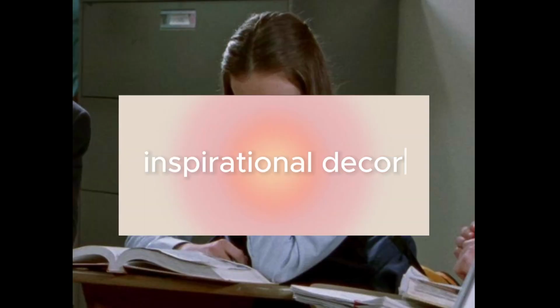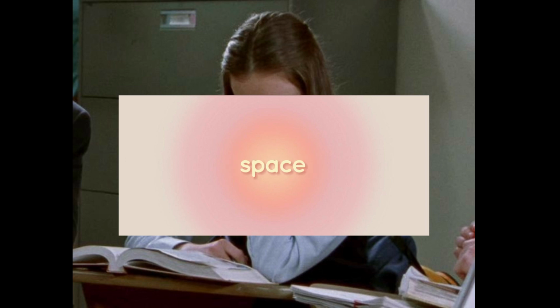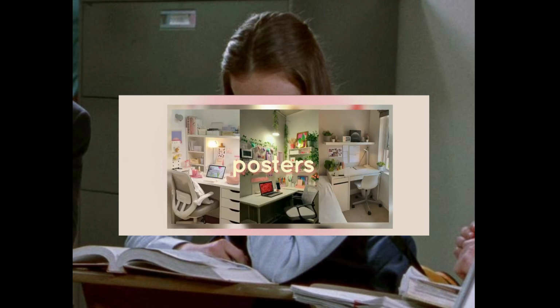Number 4. Inspirational decor. Decorate your study space with motivational quotes, posters related to your field of study, or artwork that inspires you. Incorporate plants or succulents to add a touch of nature and improve air quality.